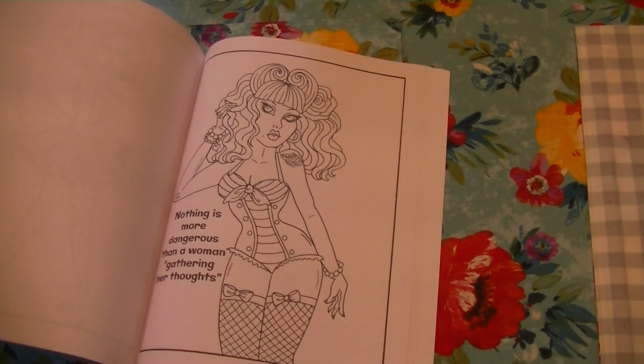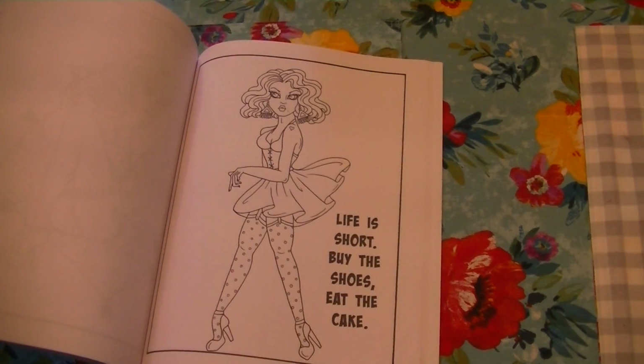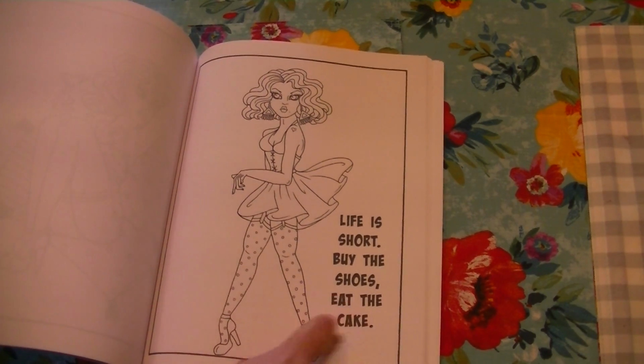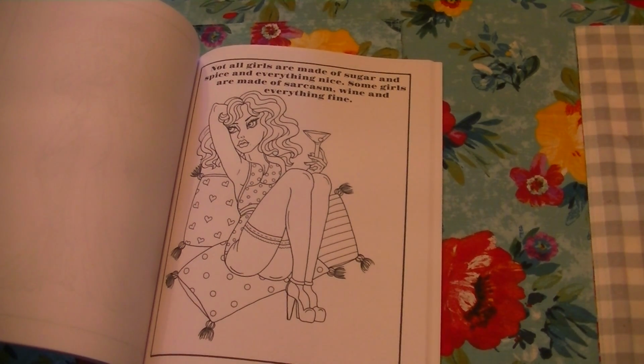Yeah, really fun. Nothing is more dangerous than a woman gathering her thoughts. This one looks like the printing is a little bit light on it. I can see this isn't that dark, but that's okay. It doesn't bother me at all.